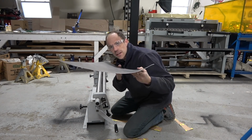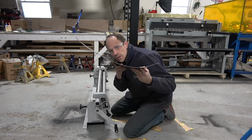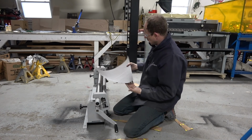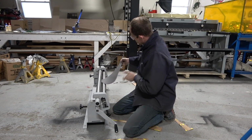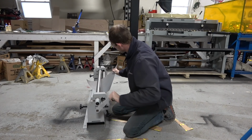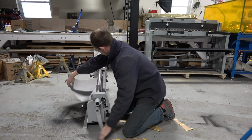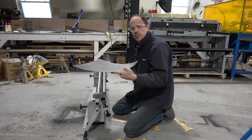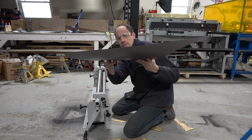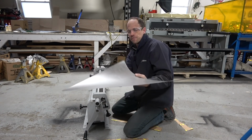Okay, so you can see we just gave it a simple curve. It's a little curvier here than there, so I'm gonna feed it through the other direction now, this way, which should help curve this last part a little bit more. But either way, it's starting to put in a simple curve that I need. So there's your simple curve, right? That's straight, but basically no curve on this angle, and that's not gonna fit.